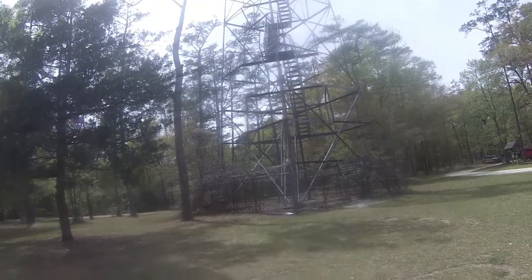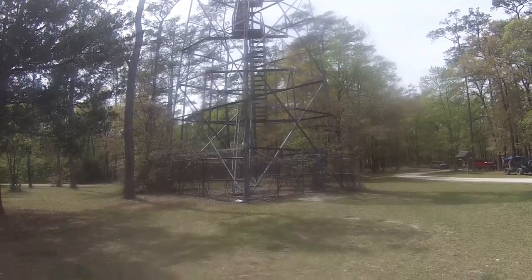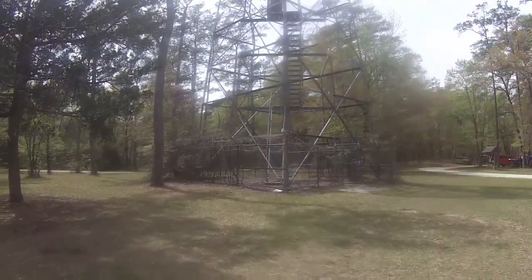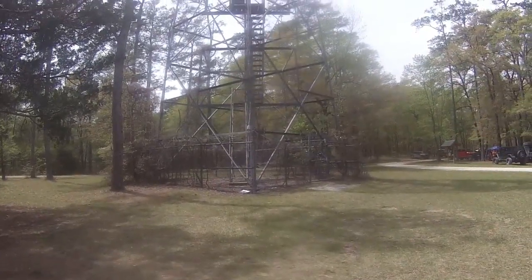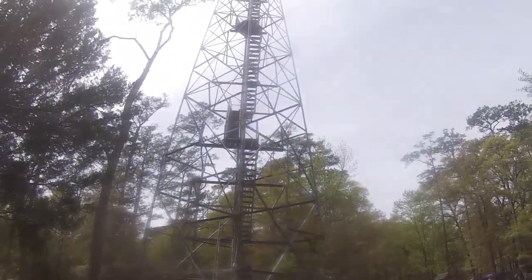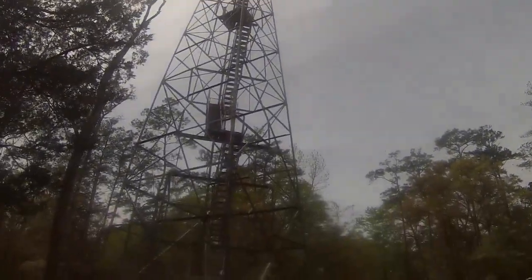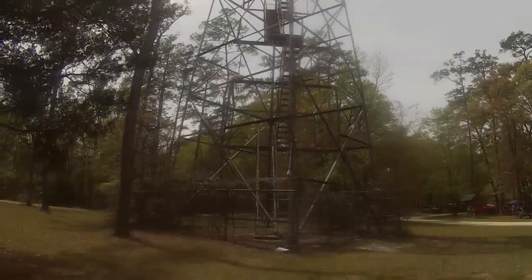Let me show you around the campground a little bit. First thing you notice when you pull in here is the fenced off fire tower. The bottom steps have all been taken out, but looking up and realizing that there's no floor in the actual top of the tower, I wouldn't trust any of those steps going up there. They either tore the floor out up there or whatnot. Sort of sad, because I used to love climbing up those things up in the Adirondacks.